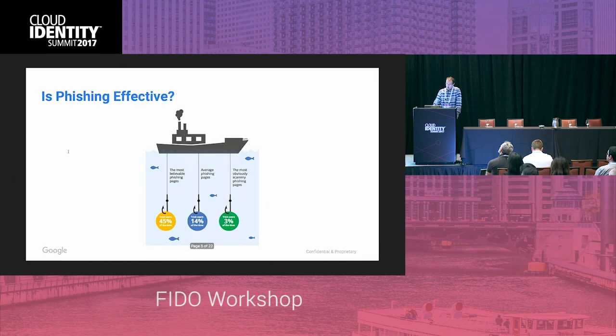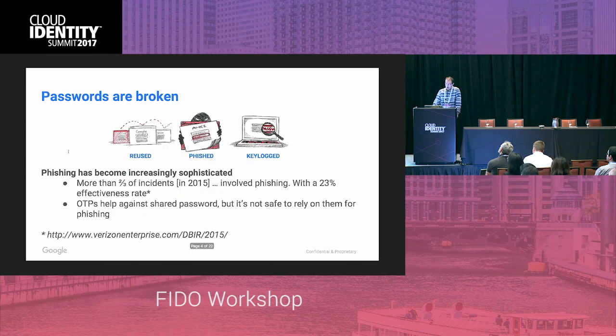The key point here is that OTPs help against shared passwords, but not against phishing. I think this is a common misconception. When people put up graphs and they say, look, if you deploy multi-factor authentication, your phishing drops. That's true, right? But the reason it's true is mostly because the attackers just didn't try to capture, especially in the consumer space, the alternate login page that you go through when you have an SMS OTP multi-factor authentication flow, or even a hard OTP factor, right?